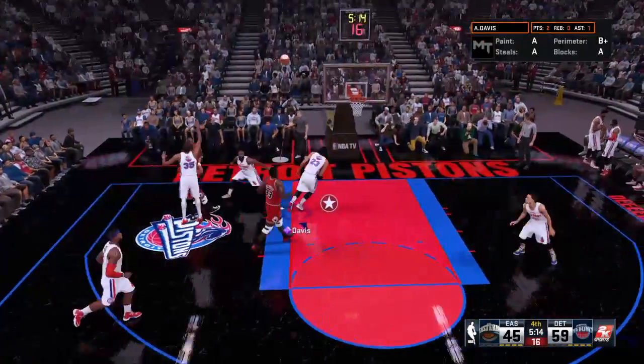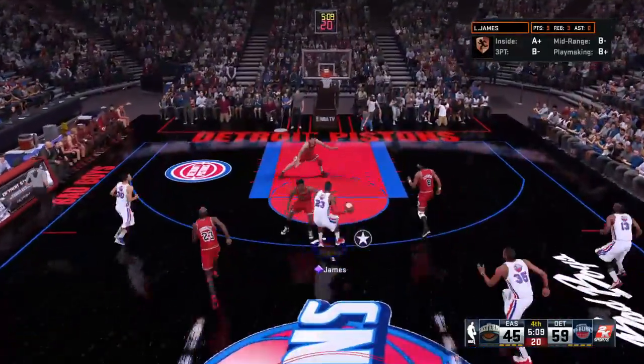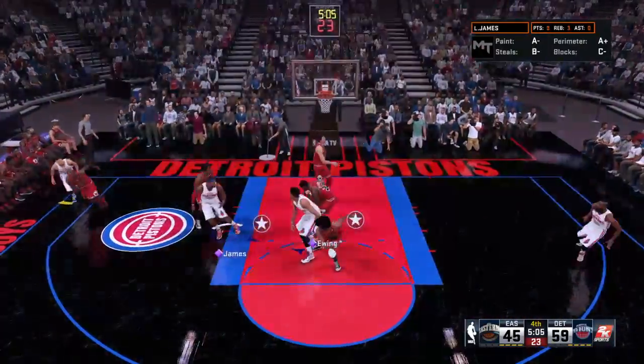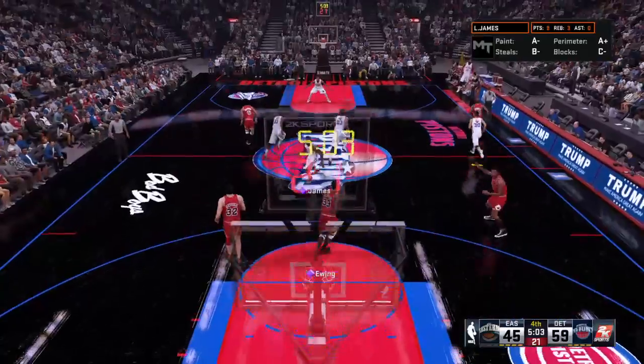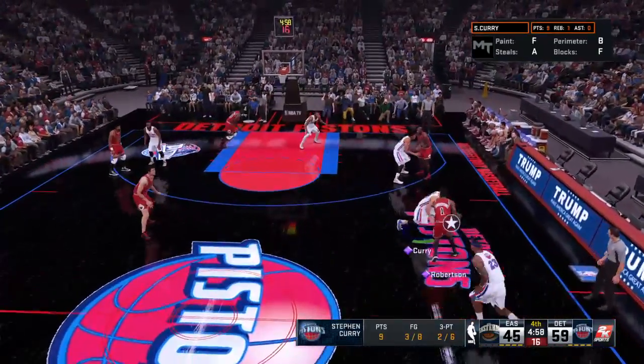Irving drives in. Nice D from Durant. That's one he knows he should have drained. It's Curry outside. No luck. Great D that time from Jordan. Even though he isn't having the best of games from the floor, it hasn't seemed to hurt him.